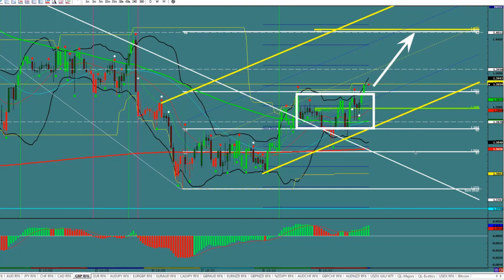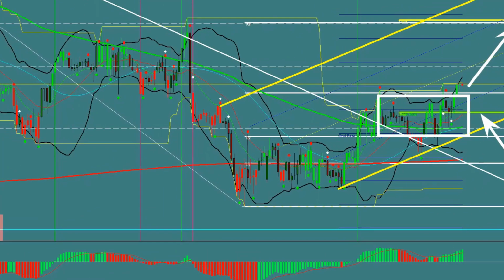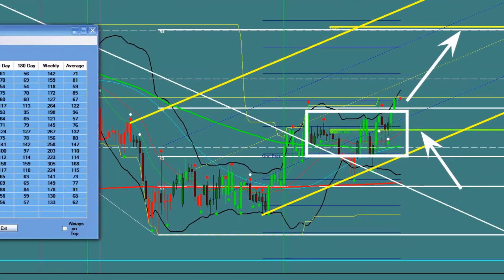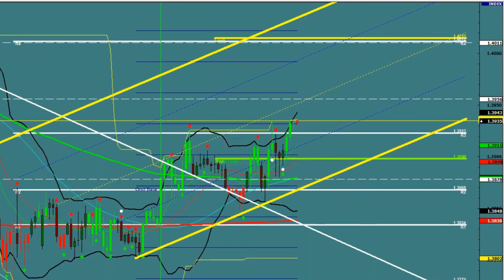Now, that's based on the ATR that started last night at 5 o'clock. Okay. But it's 3 o'clock, 4 o'clock New York time right now. So in another hour, we're going to get a new ATR, and the ATR of the pound dollar is, sorry, 117 pips right there.